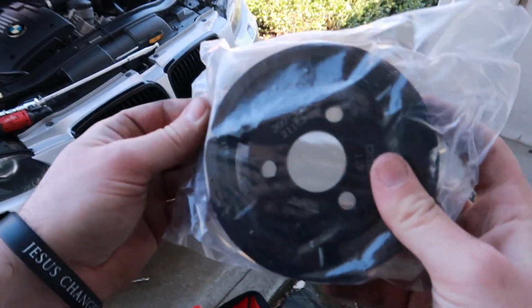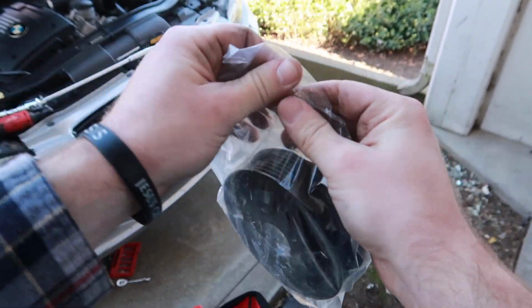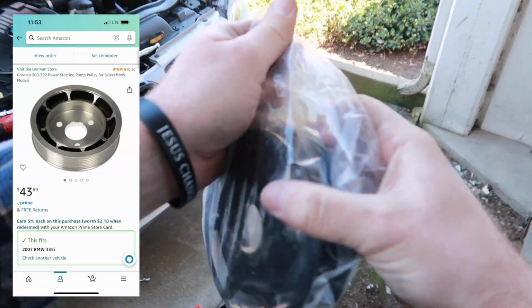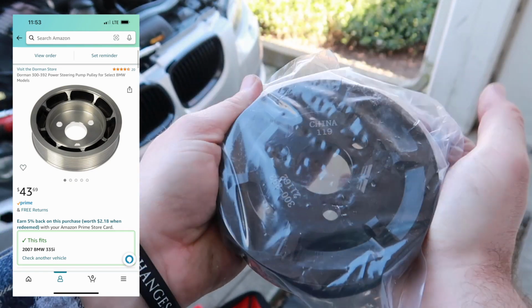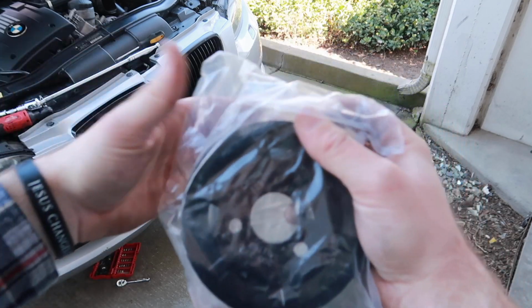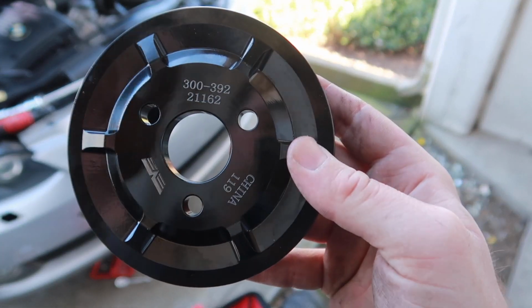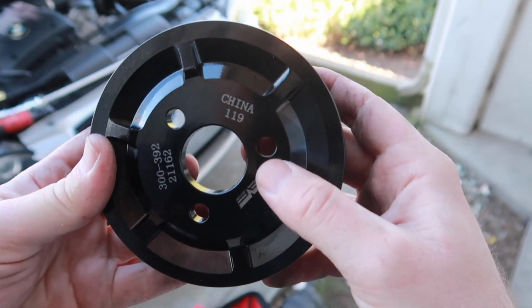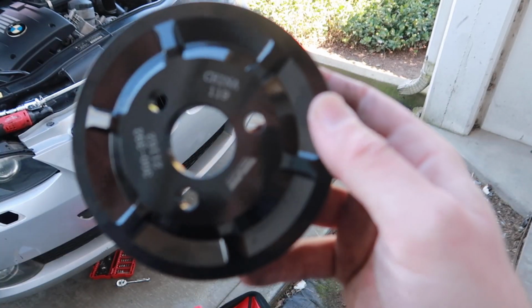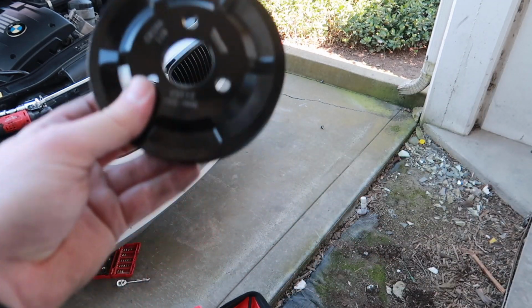Alrighty guys, so I ended up going and getting an aluminum power steering pulley. Let me go ahead and open this up real quick. I think I got this one from Amazon for like 30-40 bucks, somewhere around there. I'll leave a link to it if you guys are interested and need to replace your power steering pulley. Pretty nice aluminum one. Let's see if I can get it to focus. It says it's made in China, which is, you know, always great. But anyway, let's go ahead and install this thing. It's gonna be a little bit of a pain, but let's do it.